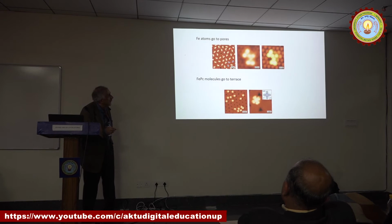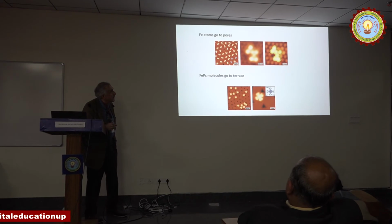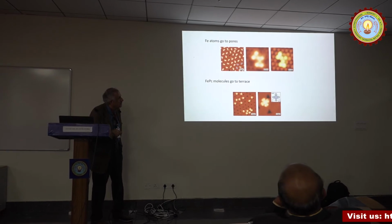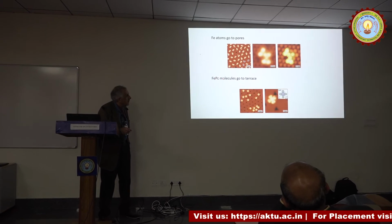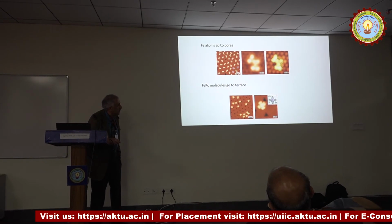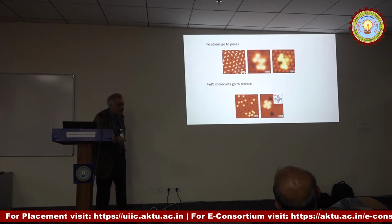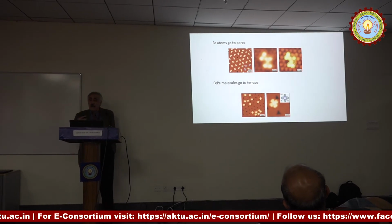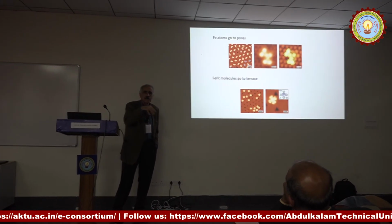And then we looked at putting different molecules. We put just iron atoms, evaporated, and they all went and fell in the holes and made these W figures. And then we put some big molecules, like this is iron phthalocyanine. It's an iron molecule surrounded by these carbon structures. And they are too big to go in the holes, so they sat outside. So we succeeded in getting selective molecules. The promise here is that you could have molecules that do sensing and molecules that do catalysis or other things like that.